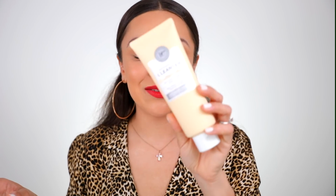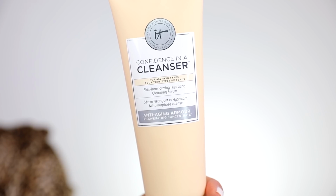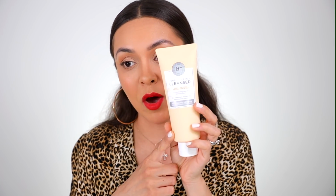All right, so now I've shown you all the stuff that I use to get my face right, and now the cleanser that I use to take everything off is the IT Cosmetics Confidence in a Cleanser. I've been using this for the past few months. I'm already on my second bottle of it. It's a really good cleanser.